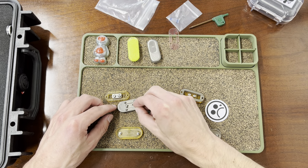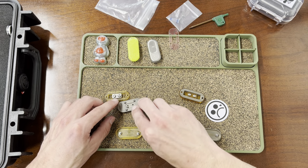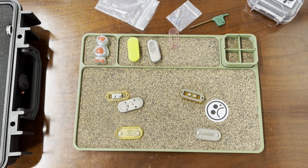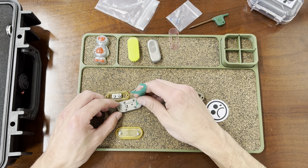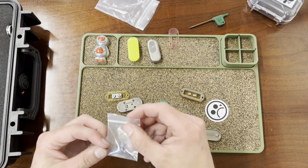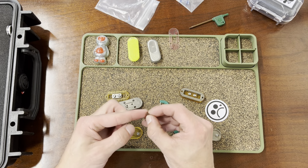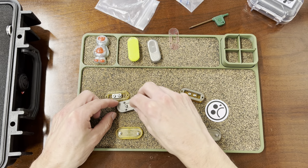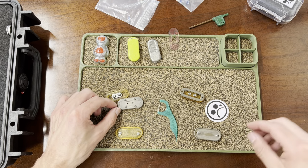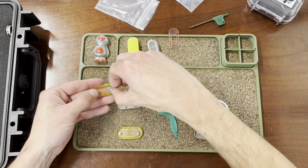Oh, interesting. This brass cup is different than the one that I have, too. It's a slightly different shape. And I can't get it to seat all the way. Why is that? Wow, this is a long spring. Very long spring. Let's see if I can get it to seat. Oh, well, it does fine that way. Okay. Guess I don't need that there.